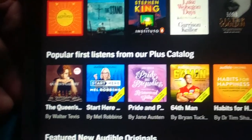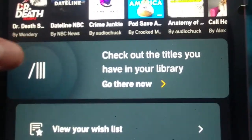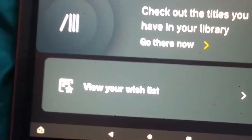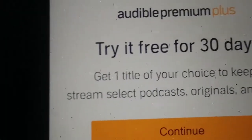Popular first listens to our Plus catalog. Audible Originals. Bestsellers. Top 10 free podcasts. You could check out these other titles here. And finally, view your wish list, if you want to do a wish list. There's also home, library, news, stats, discover, settings, and help and support. That's the Audible Premium Pro.